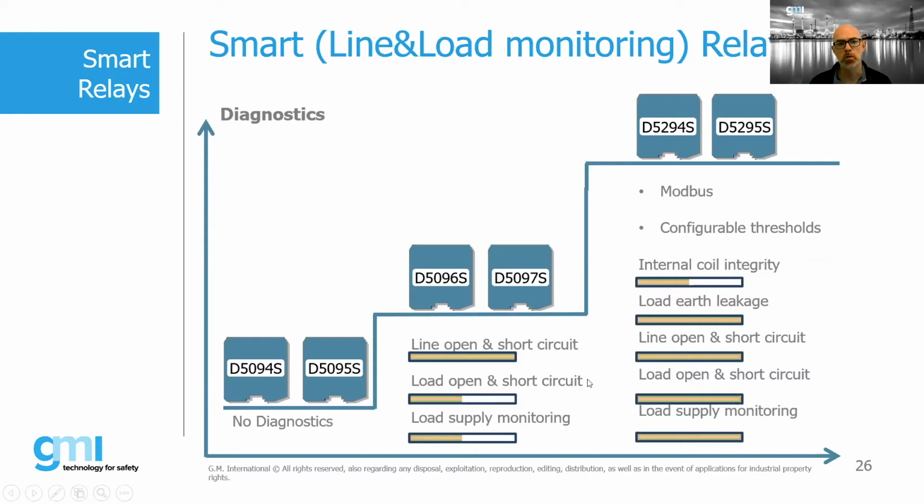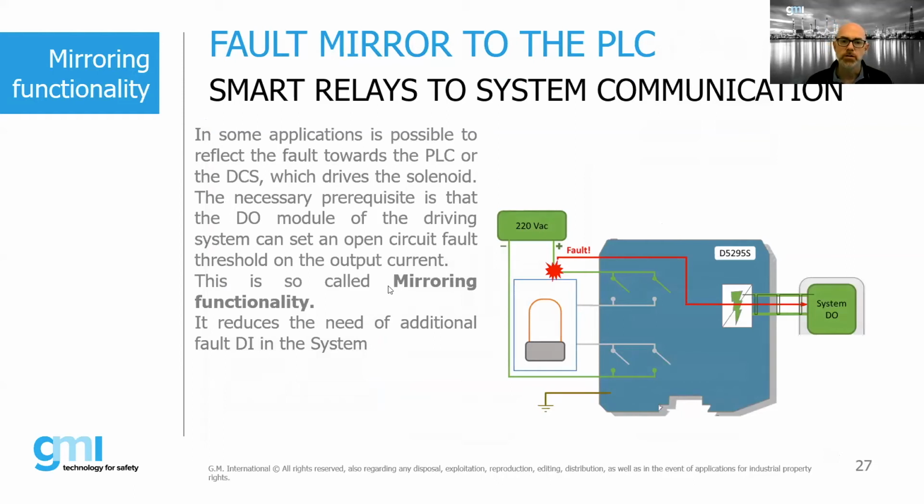But let's see in more detail what the mirroring function on a smart relay is. Next. This function allows us to reflect information relating to the field fault directly to the supervised DO card of a PLC, both in the off state through the pulse test system and in the on state by reading the static return of current. The DO card of a PLC system can detect the information relating to the field fault. This system, through an upward impedance variation of the relay input circuit, allows the supervised DO card to see the fault in the field. This system allows considerable saving in engineering cost, as it allows us not to use a dedicated digital input card for this.